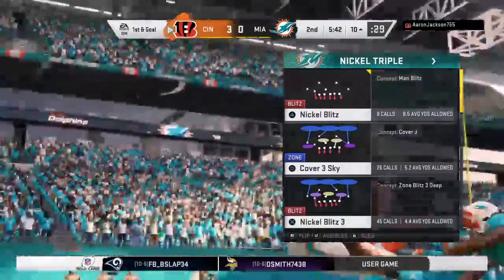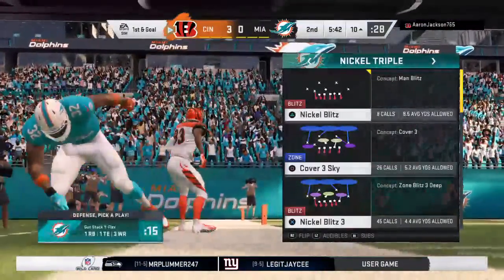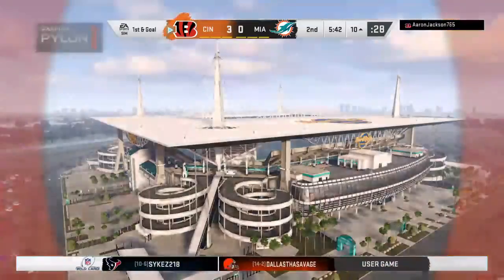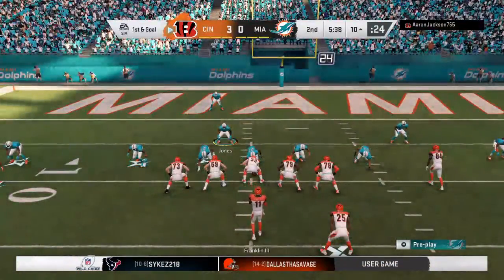1st and goal. I think on defense now, you have to almost take a chance. Rely on your scouting. Pick a play you think they would run here and just load up for it and see what happens.